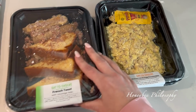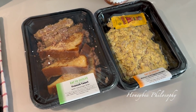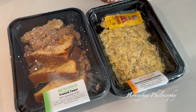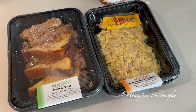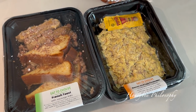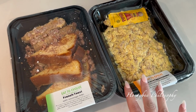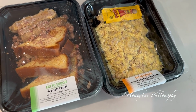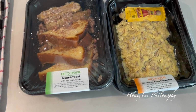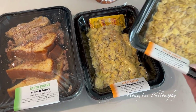So you guys know that I've been trying Eat to Evolve meals, and Chris and I have been loving it because it's so easy not to have to come home and cook, and we just pull out fresh food like this, and we love the flavors. I'll list a few of my favorites down below that we've tried, but we have never tried their breakfast, and the kids are over for Thanksgiving, and I don't want to have to cook right now because I really hurt my foot, like you guys know, and I can't really stand on it for very long. So I thought it would be a good idea to try these breakfasts out.